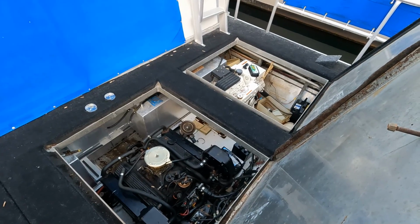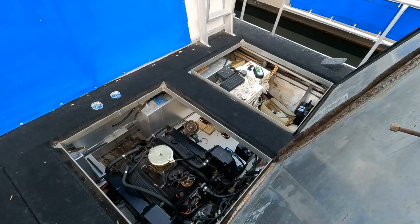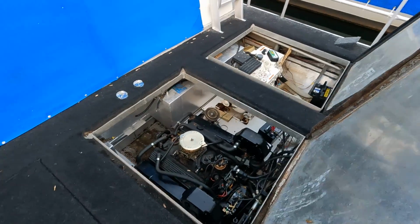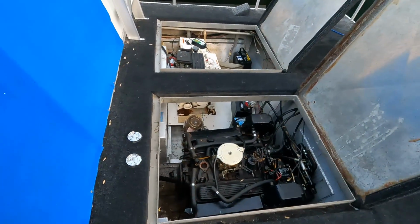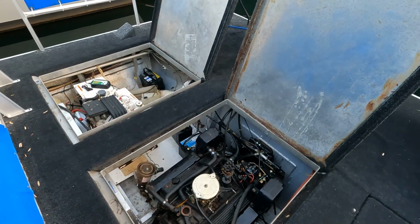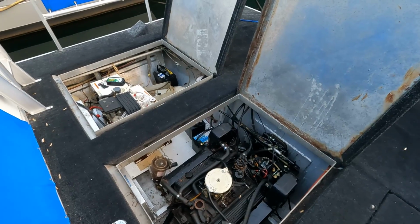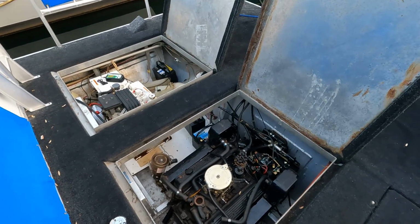In '77, they were still making both steel and aluminum boats. Most people were still building steel hull houseboats at the time, and this was one of a few aluminum boats that was built. These were all custom built, made to order boats. Now at this time they were building a fairly standard spec boat, but whoever was having it built was given a list of options that they could pick from.